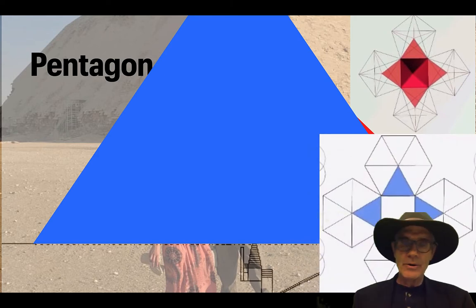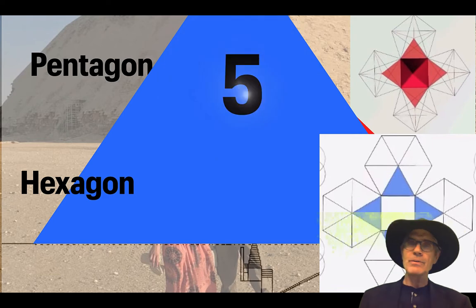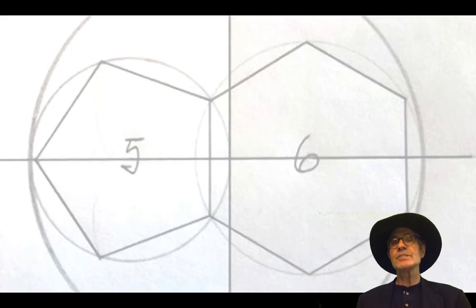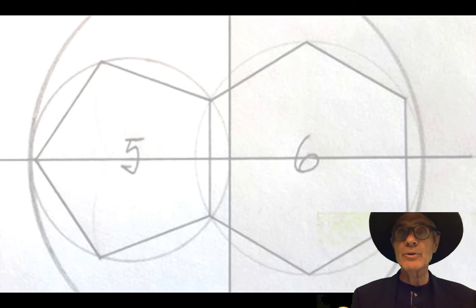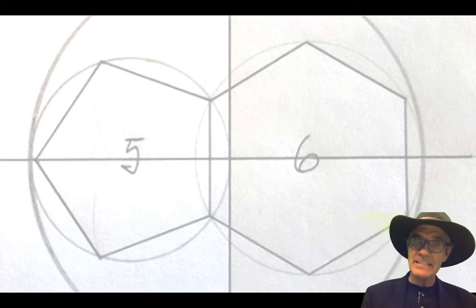So the bottom part of the Bent Pyramid is a hexagon. So we have here this merger of five and six in the Bent Pyramid. Now, this is an ancient symbolism. The five and six merger, the pentagon and hexagon, is called the merger of the macrocosm and the microcosm, and it's an esoteric symbol of basically the meaning of life.